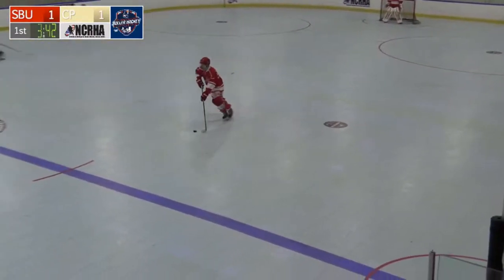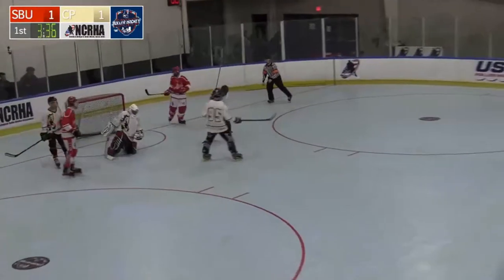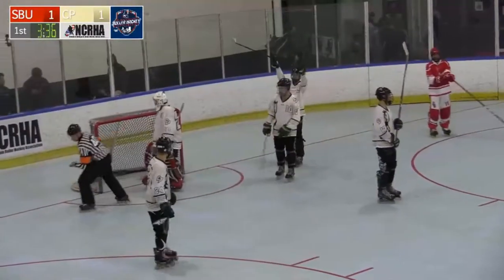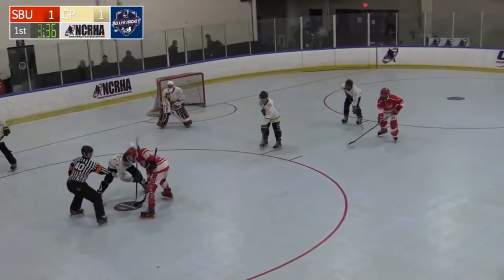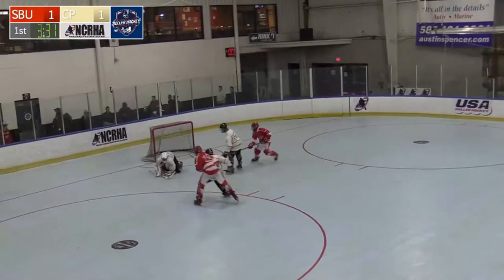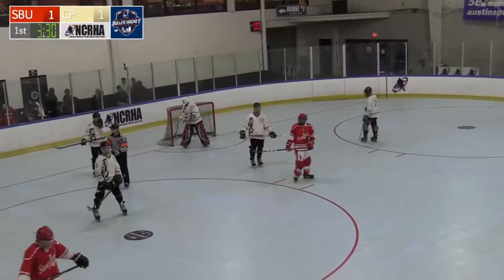Off the faceoff, it is controlled by Stony Brook. Stony Brook getting a new wave of energy as that shot is gloved and held on to for the stoppage in play. 3:36 to go here in the first. 1-1 is your score. Puck off the faceoff. It's picked up by Stony Brook. Stony Brook will send it in on net. And again, that is covered up by Nicholas Lecox for the stoppage in play. Now with 3:30 to go.